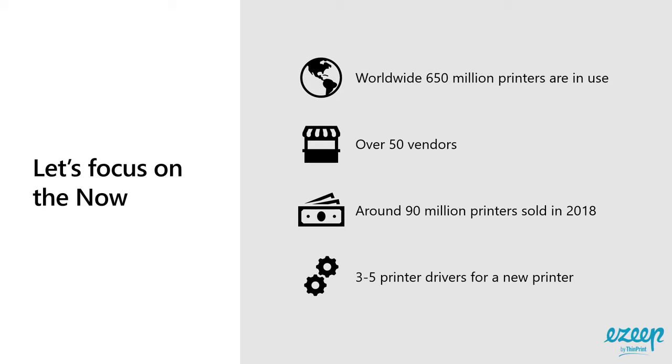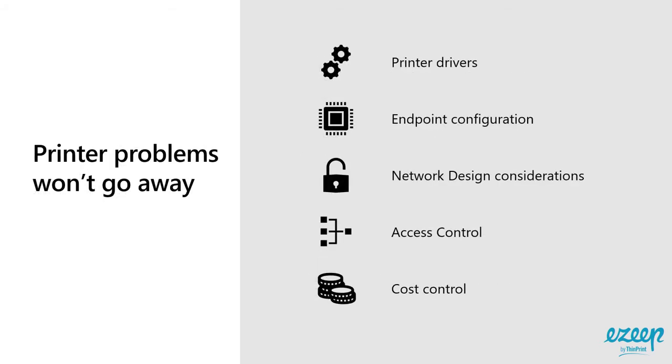These vendors sold 90 million printers just in the last year. There's a lot of new printers that end up on somebody's IT desk with the request, make this work. Each of them, I reckon, has between 3 to 5 printer drivers that you at least need to consider. You might get lucky and the first one works. You might have to go through all 5 of them or somewhere in between. These problems won't go away.